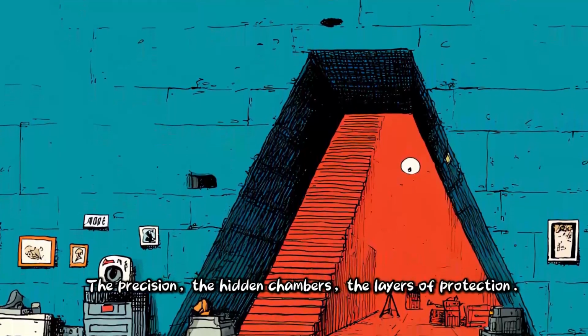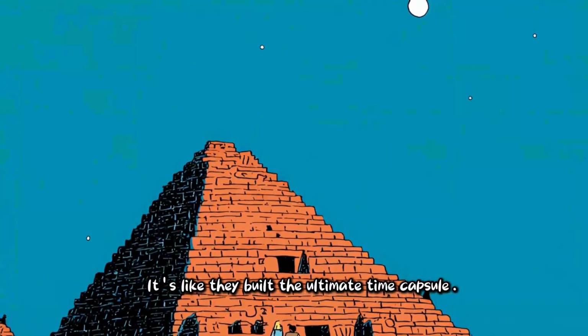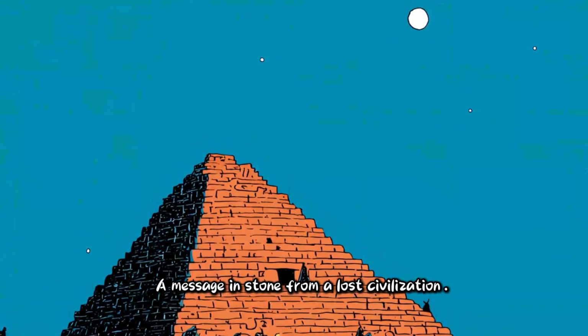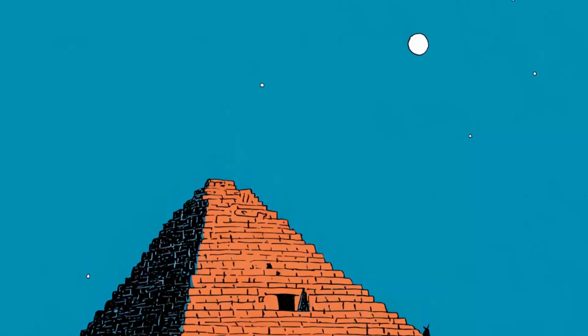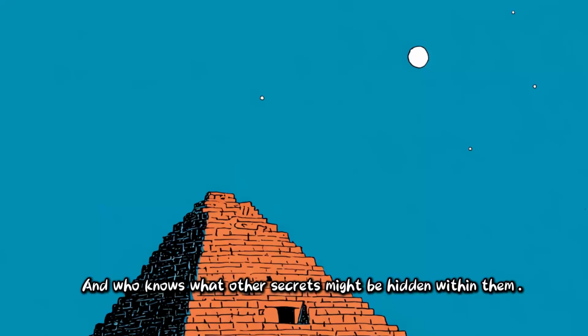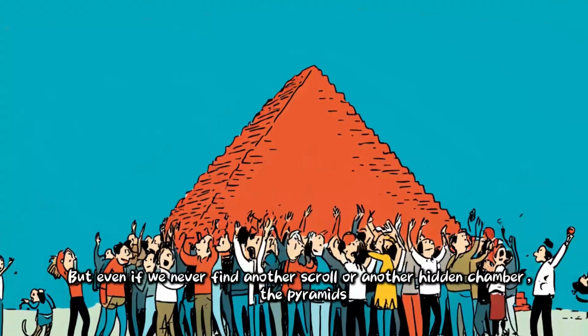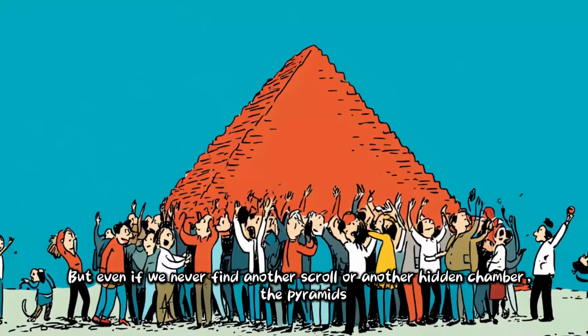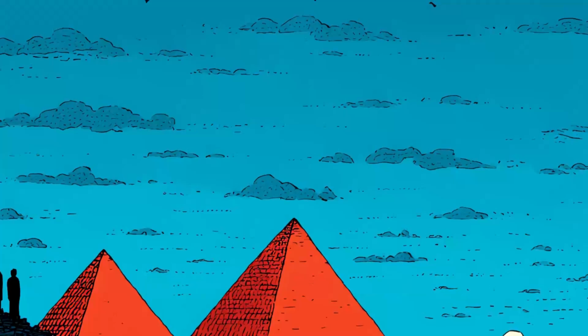Yeah, the precision, the hidden chambers, the layers of protection. It's like they built the ultimate time capsule. A message in stone from a lost civilization. A message just waiting to be deciphered. Exactly. And who knows what other secrets might be hidden within them. It's pretty exciting to think about. It really is. But even if we never find another scroll or another hidden chamber, the pyramids themselves are still an incredible achievement. They are.